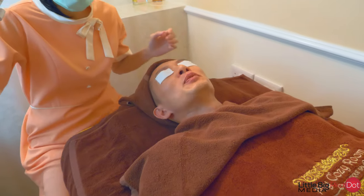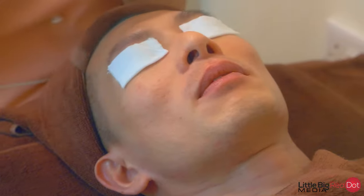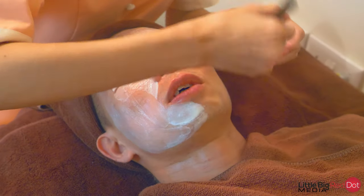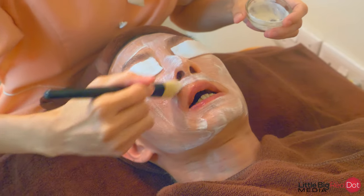Okay, so now I put this papaya enzyme mask. This papaya enzyme mask can soften your blackheads and whiteheads. And inside there is one ingredient called lactic clear. This lactic clear can help to brighten your skin, like your scar and your freckles. Pigmentation also can. Very warm, comfortable, warm. The papaya enzyme is room temperature.